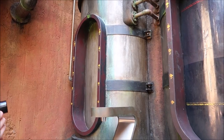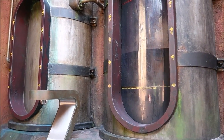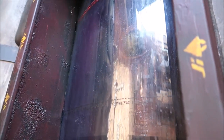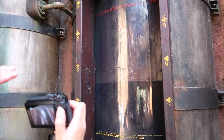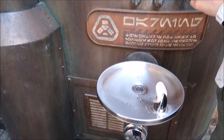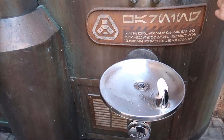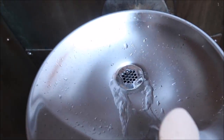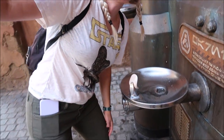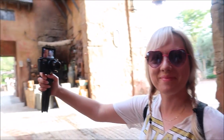Oh, something is in the water tank. What? All eyes are on you now. Oh! Crazy! I don't know if I want to drink that water right now, though. I mean, he's eating all the time. I'm drinking it. Taste the water, Jackie. Taste it. A little warm. It's fine. Oh, I'm just sitting in Batuu.